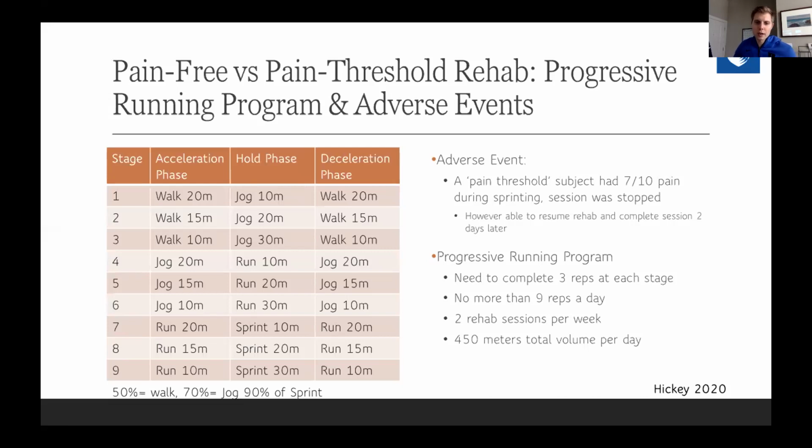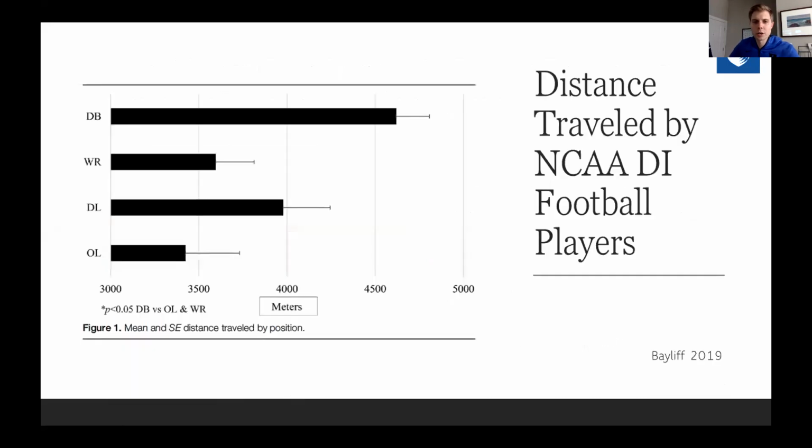However, I do think that at the most you'll see is the most volume that you would have is 450 meters of total volume per day, and the most sprinting speed you would have is about 270 meters. So I think this program, if we look at norms and a D1 football player, we're correlating that. Now these are norms over the course of the game. I think it's going to be underloading these individuals a little bit.